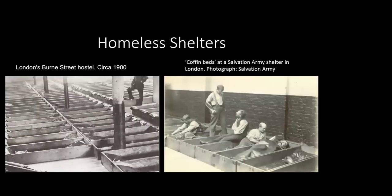And not surprisingly, because of this, homelessness was also a really big problem at this time. One of the first homeless shelters to open was run by the Salvation Army, which was founded in 1865. And one of their first efforts to provide shelter for the homeless were these things called coffin houses. Basically, you could rent a space to sleep in a wooden box that looked like a coffin.